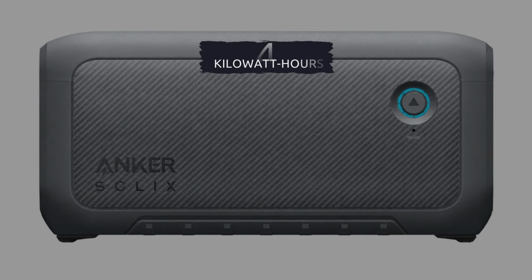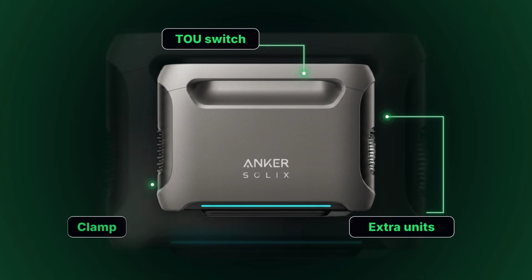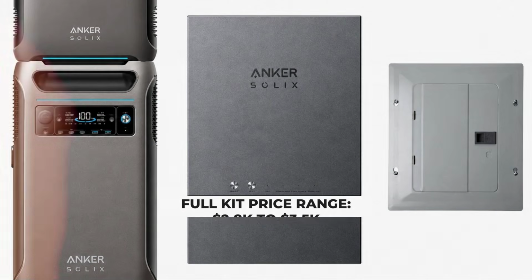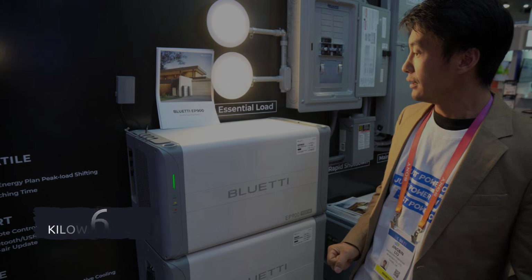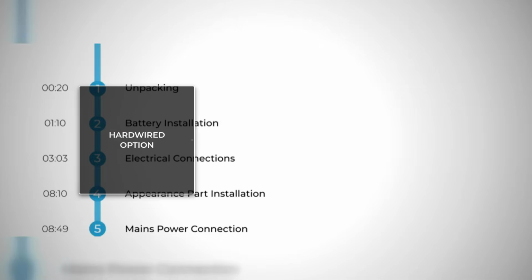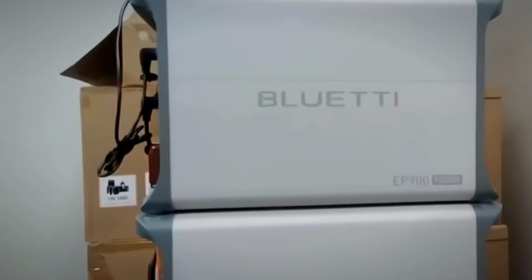The Anker Solix F3800 is comparable, delivering close to 4 kilowatt hours at a slightly lower price. It works with a clamp for automatic time of use switching and chains with extra modules. Full kits run $2,800 to $3,500. The Bluetti EP900 sits at the top end, offering 9 kilowatt hours with a hardwired option for households wanting a semi-permanent fixture that can still be disconnected as an appliance. Kits run $5,000 to $6,500.